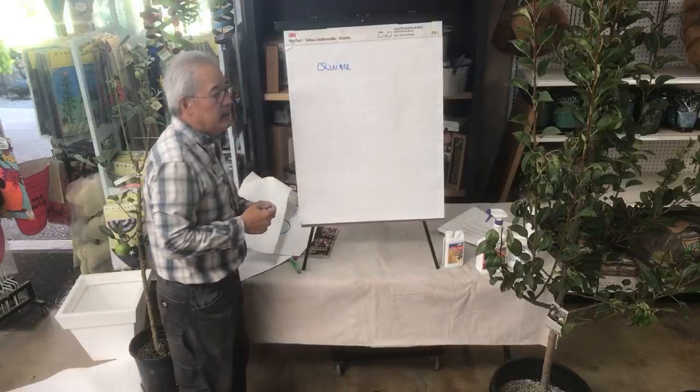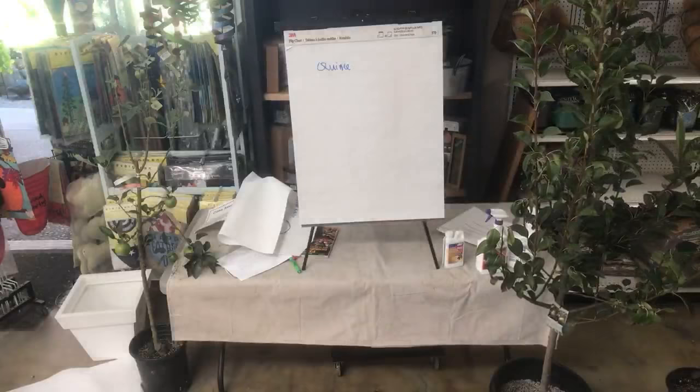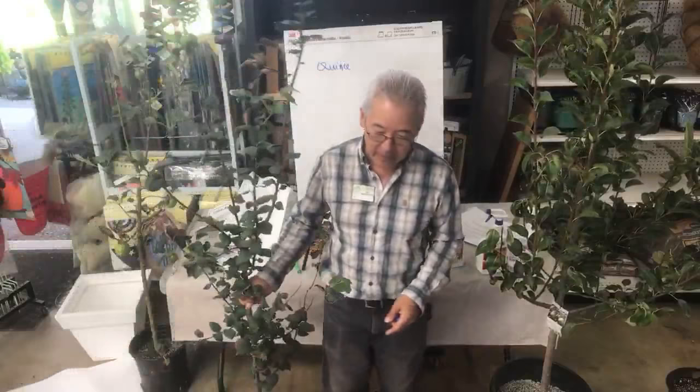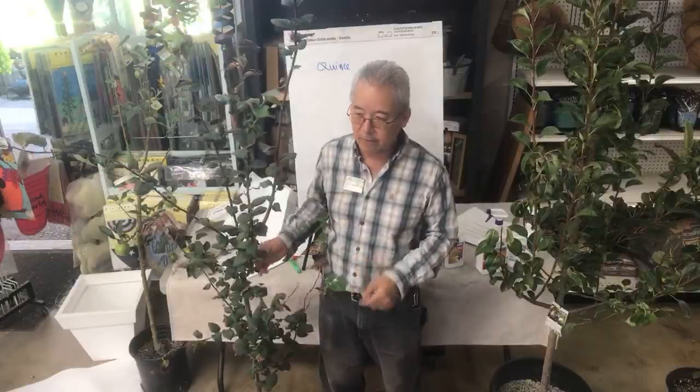Quince. Quince is unusual. Doesn't seem to make me chill. Now, quince is one of these fruits you don't eat off the tree. It looks like a fuzzy pear. It's got this nice, thick fuzz. Now, there are some quinces without fuzz, but most of them have fuzz on the skin. They're shaped like pears, but they're much denser.